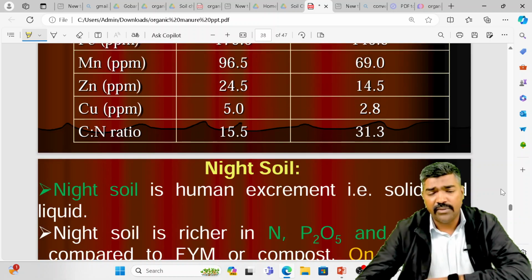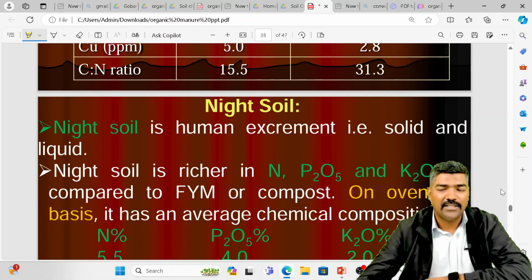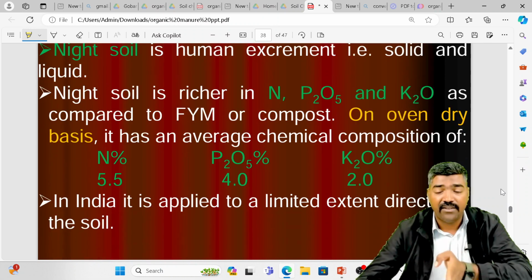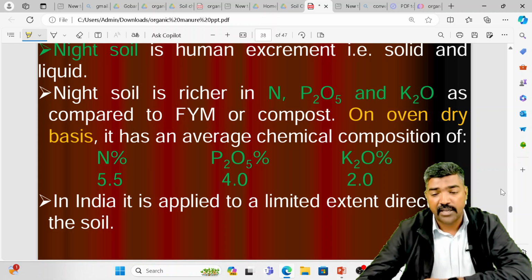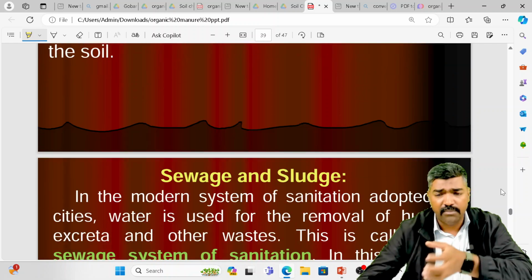The next very important one is night soil. Night soil is human excreta, both solid and liquid. Night soil is richer in nitrogen, phosphorus, and potassium as compared to FYM or compost. Even on a dry basis, it has an average chemical composition of 5.5, 4.0, and 2.0 percent respectively of nitrogen, phosphorus, and potassium. In India, it is applied to a limited extent directly to the soil, having a very good nutrient percentage.